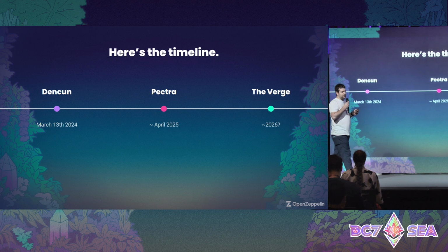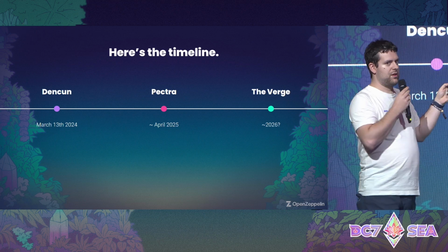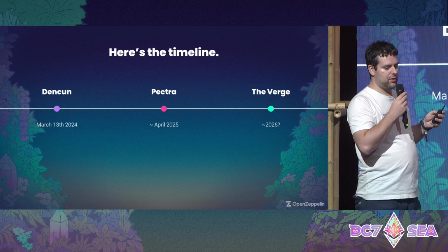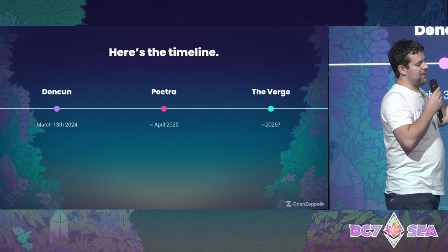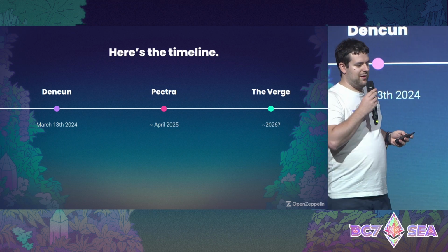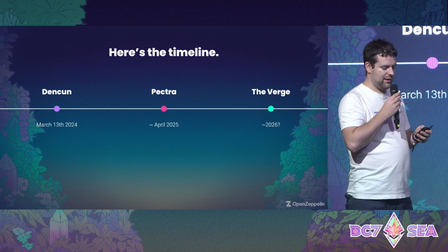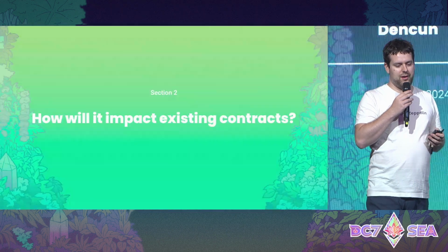And so this is a rough timeline. We go from Devcon that we passed to Pectra that is coming soonish with a lot of great features. You may have heard about it during Devcon, to hopefully the Verge. This is changing. There may be Fusaka before. I'm sorry for that. But yeah, I'm really looking forward to this, as I hope many of you also are.